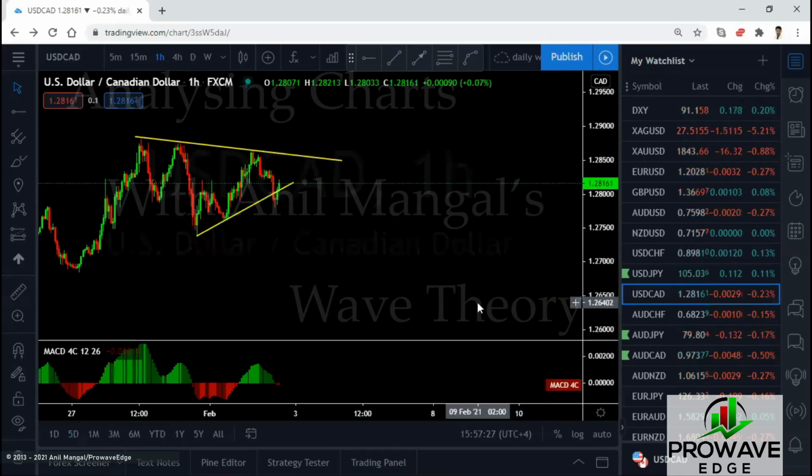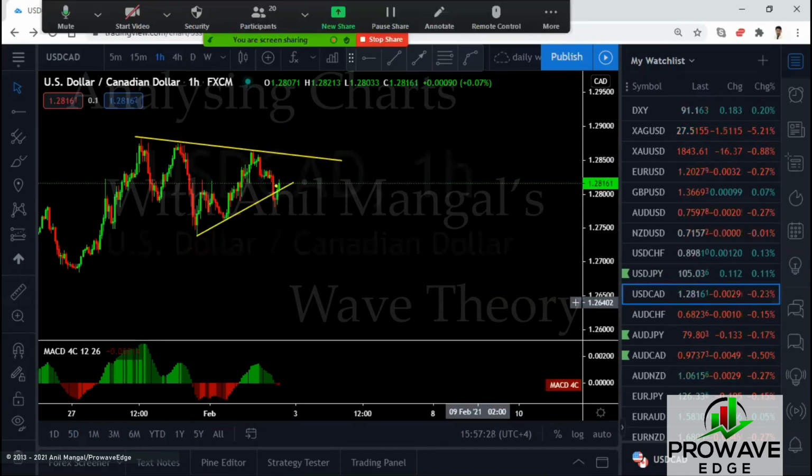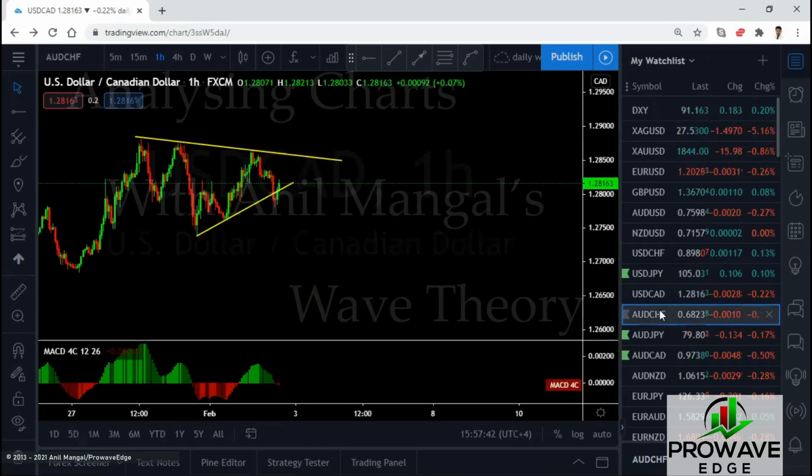CAD, we're looking at this piece. If we get a flag here today and tomorrow and we drop here, we'll look for the buy setup. We'll look for the buy setup from the bottom here. So if they do that, then we would look for the buy setup. Right now, we don't have any trade.